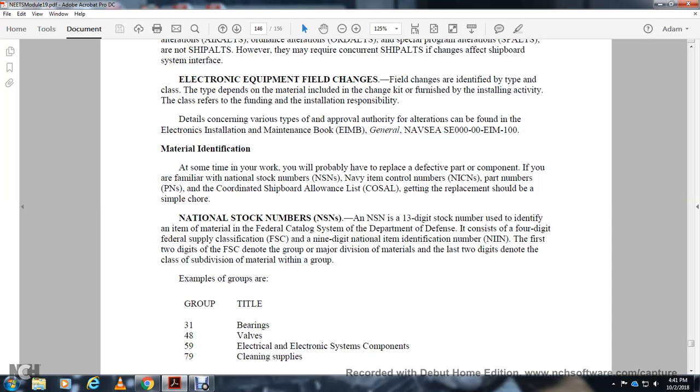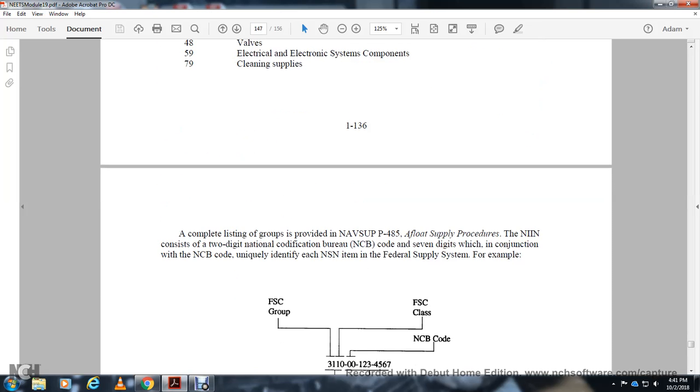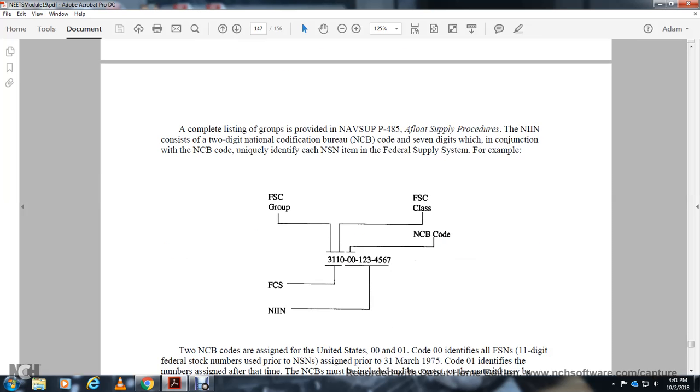The National Stock Number is 13 digits identifying the item: the 4-digit federal supply classification code of the Department of Defense Federal Supply System, then a 9-digit identification number. The first 2 digits of the FSC are the group, the next 2 the division, and the last the subdivision of material within the group. Including the list of the Navy supply system, the NIIN, the national item identification number, the 2-digit correction notification bureau code, the 7-digit combination NCB and the NSN federal supply example.